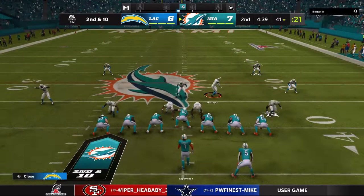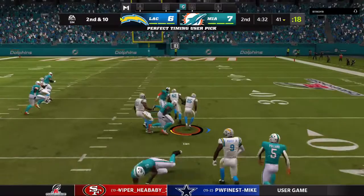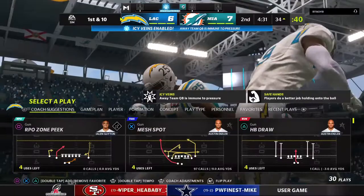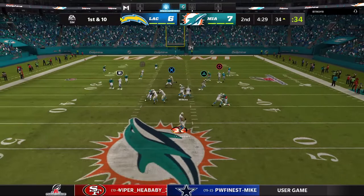Tua throws again. All right, rifles one, and that's going to be intercepted. Picked off with great anticipation, and the return will be stopped at the 34-yard line. Yeah, he's just trying to throw this ball into the hole in the zone, but those windows can open and close quickly, especially in the middle of the field. So if the timing's not right, we'll see interceptions like that one right there.